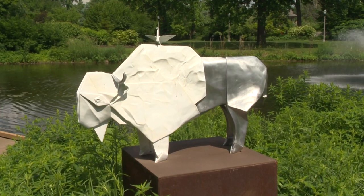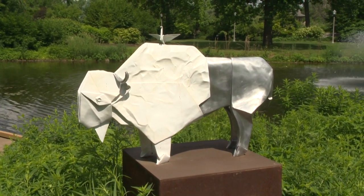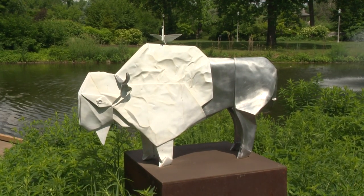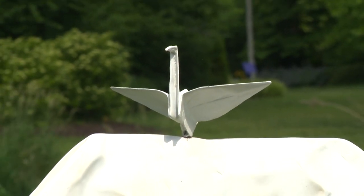This one is what they call duogami. So the paper on either side of the origami paper is a different color. And you can really see how the back end of the bison got one side of the colored paper and then the front half the other side. And of course, in an ode to peace, we have the crane atop the bison.